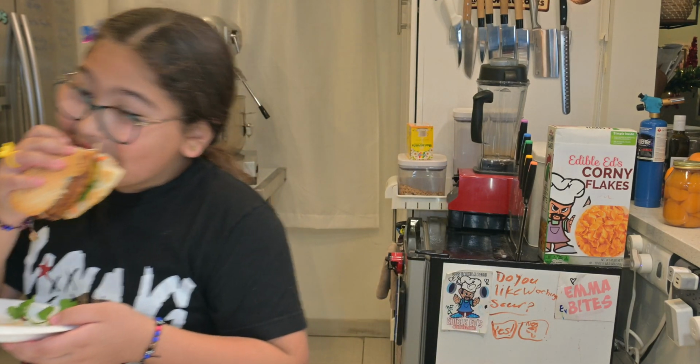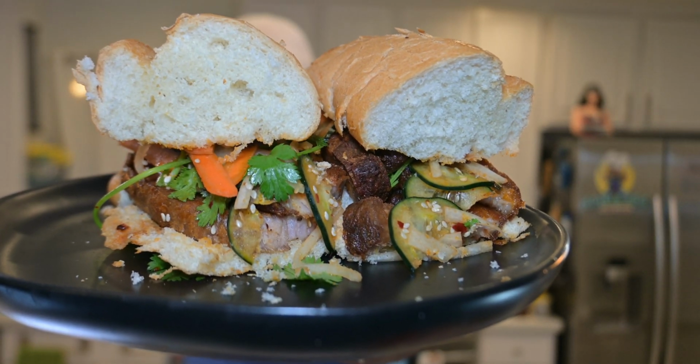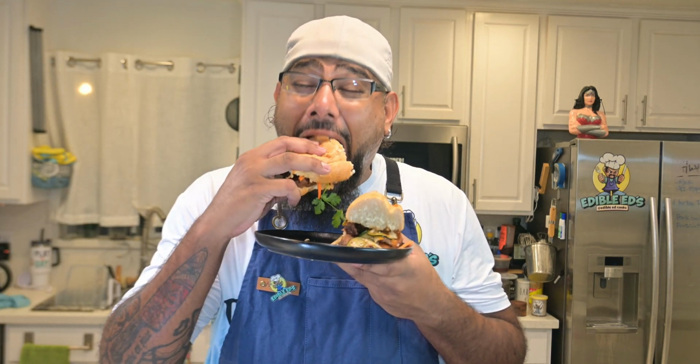Who's ready for some bites, guys? I mean, I know this looks like a mess. But, I mean, it's still cool, guys. Who's ready for some egg bites? Oh, man. This pork belly's nice and crispy and tender. Those cucumbers, the daikon, the carrots, all of the above, guys. Time for some egg bites.